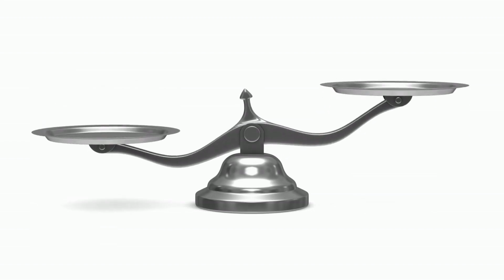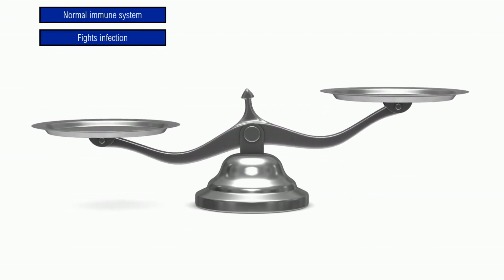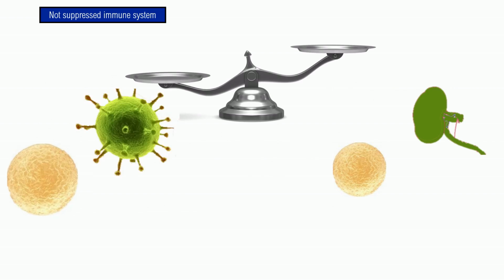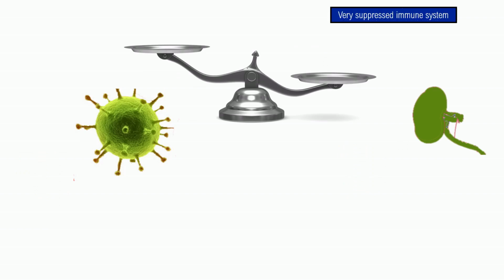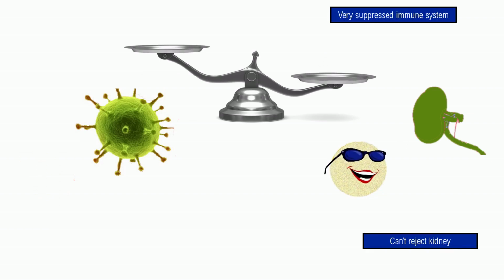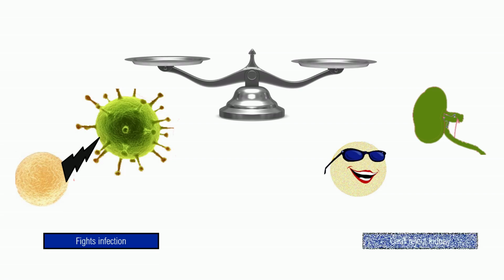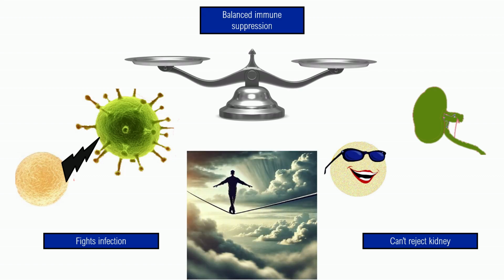Not necessarily. It's a matter of balance between a normal immune system, which can fight infection, and a suppressed immune system, which avoids rejection. If the immune system is not suppressed, it fights infections well, but it will also reject a transplant kidney. If we completely suppress the immune system, it can't reject the kidney, but it also can't fight infections, which is dangerous. So we need a balanced immunosuppression where both infections and rejection are prevented. And with our current knowledge, this fine balance can be achieved.